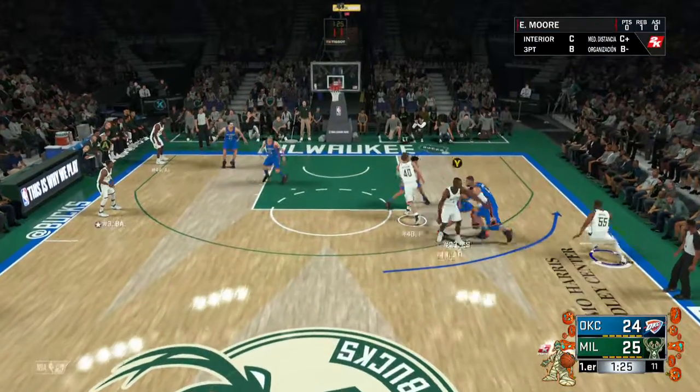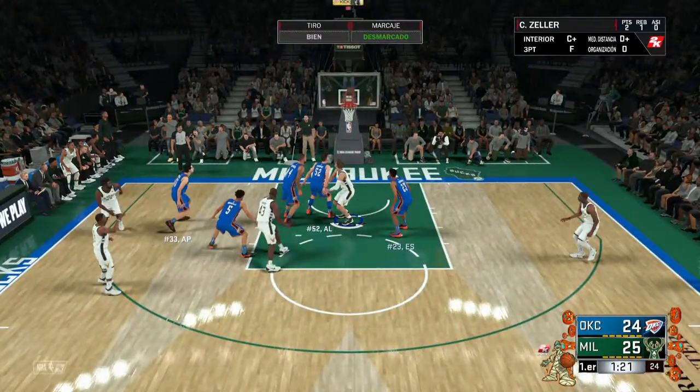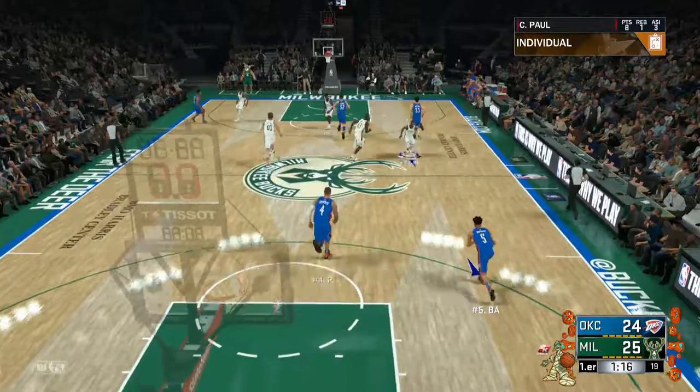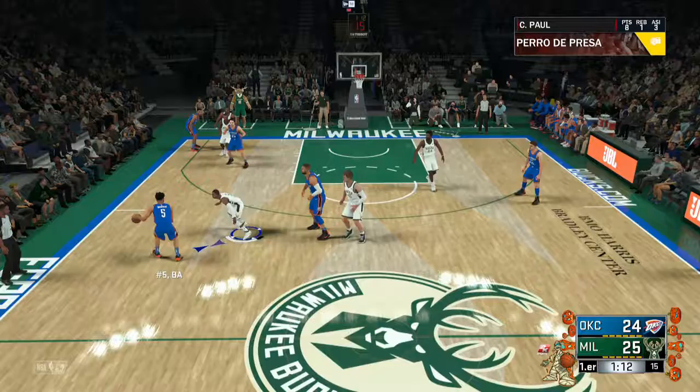Pick by Zeller. Back to Paul. Lets it go from deep. Tyson Chandler grabs the board. Well, that's the shot they want. He always has the green light when he's that open. Boy, one miss isn't going to change that.